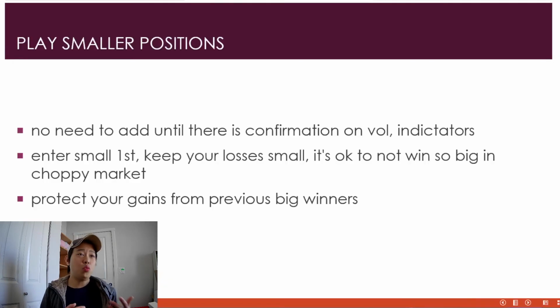So why not wait? You can enter your first position very small, and you can have a stop out. You keep your losses small. It's okay not to win so big in this choppy market, but you don't want to give back everything that you gained from your previous big winners. You need to protect your gains during this sort of market environment.